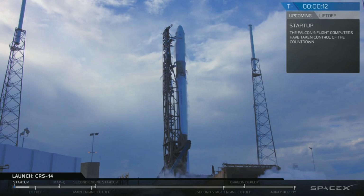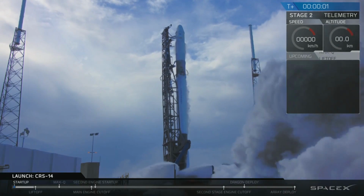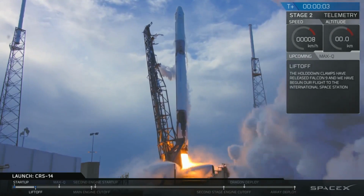Minus 15 seconds. Falcon 9 is configured for flight. 10, 9, 8, 7, 6, 5, 4, 3, 2, 1, 0. Ignition. Go.